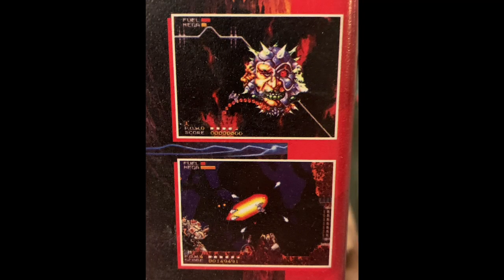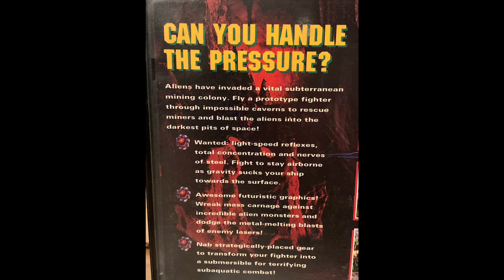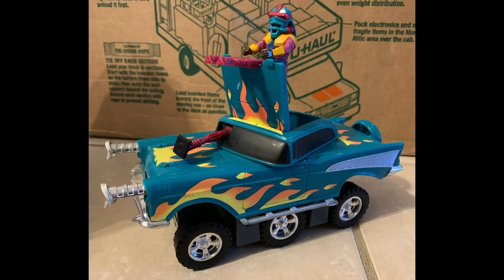I got some images here of the graphics so you can sort of get an idea what kind of game this is. And if you want to pause it right here, you can read about this one. It's an interesting game, but some of you might not have ever heard of it.